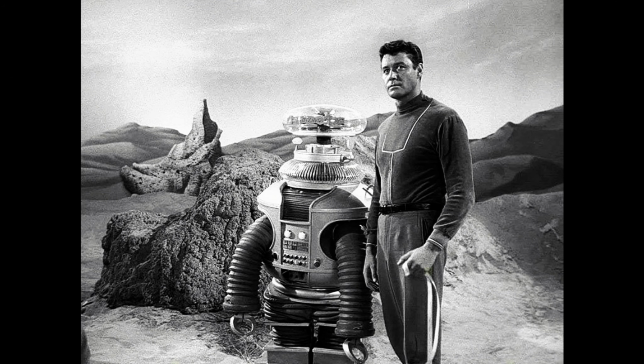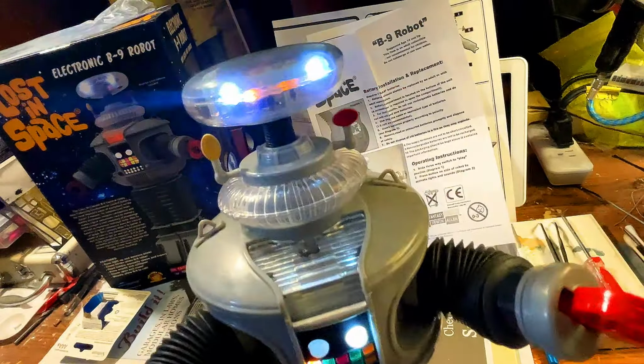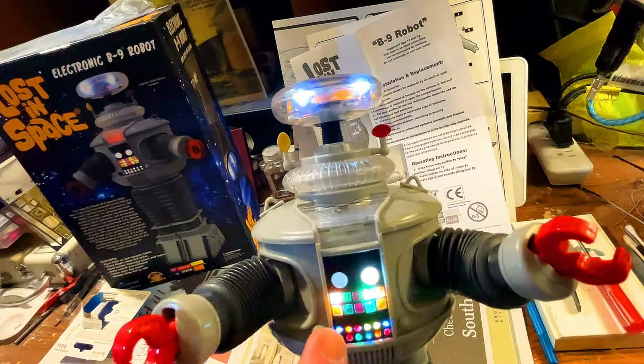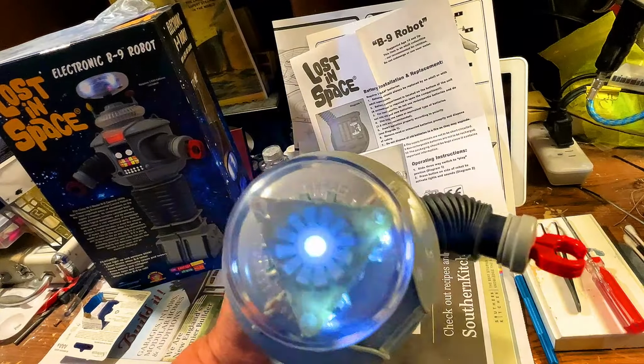So he says quite a few different things. You can see when it's on the play mode, just like the robot, he's always active. And I love the top. Look at that.